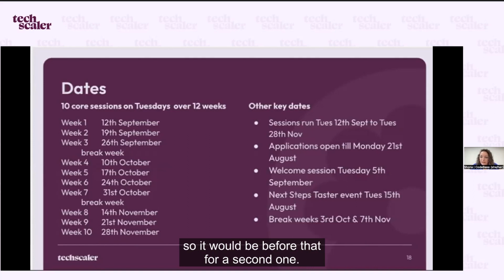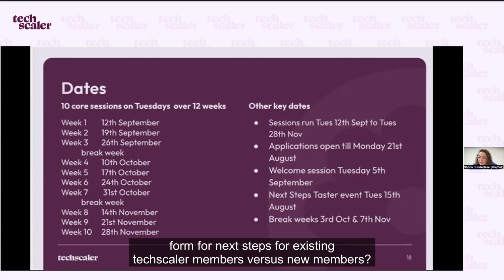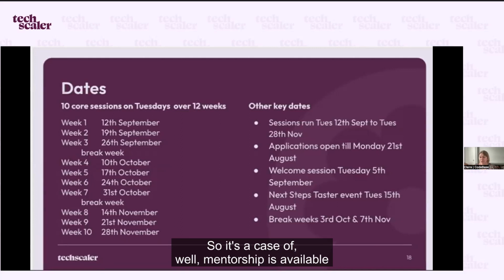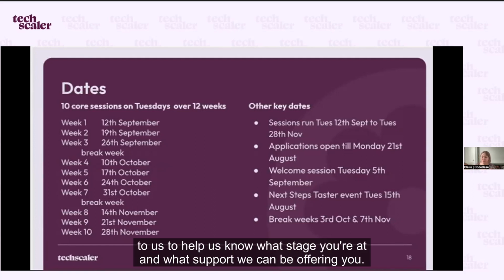For a second one, Rick asked a question in the chat: is there a different application form for Next Steps for existing Techscaler members versus new members? No, there's not. Mentorship is available for everybody at any stage, and the information that mentors feed back to us helps us know what stage you're at and what support we can be offering you.